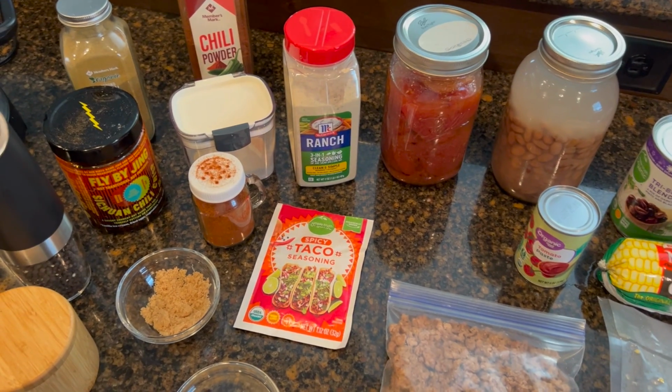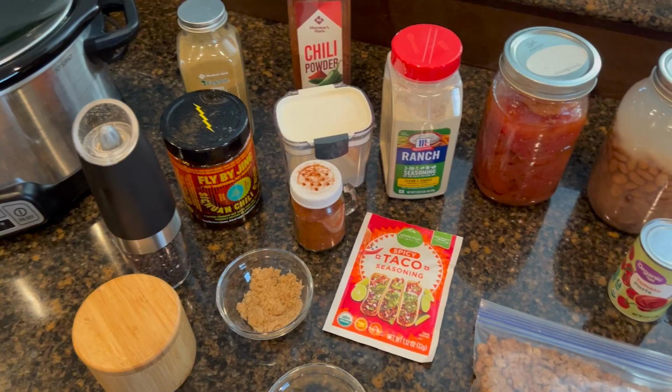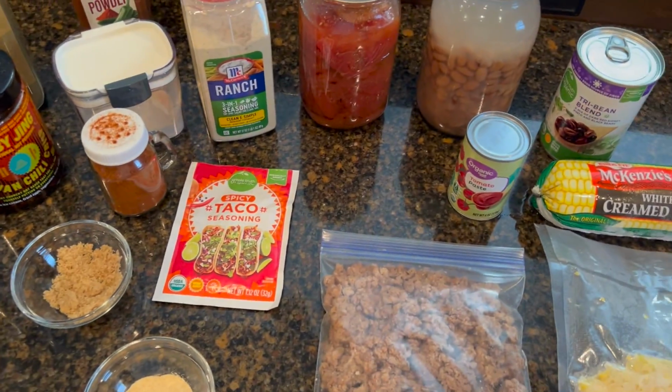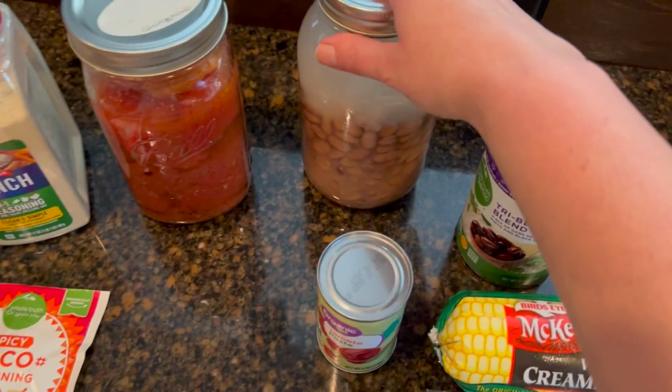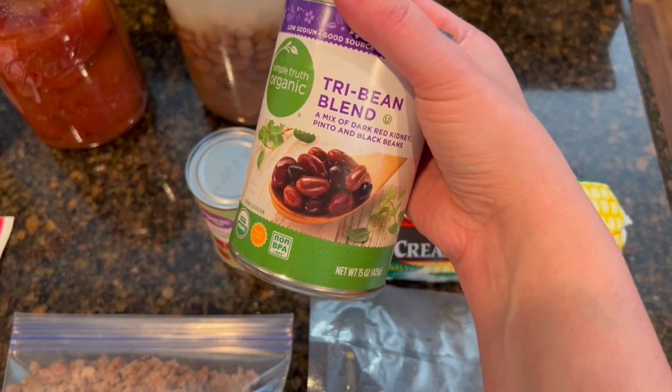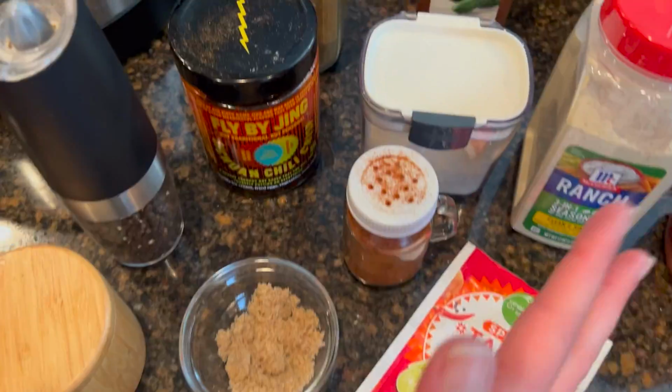I make this a variety of different ways. I don't really follow a recipe. I will show you how much of each thing I'm gonna put in here, but I don't follow exact measurements. I mostly eye it and I do it differently every time. For instance, if I was using canned ranch style beans instead of plain home canned pinto beans, I would probably omit half of this stuff.